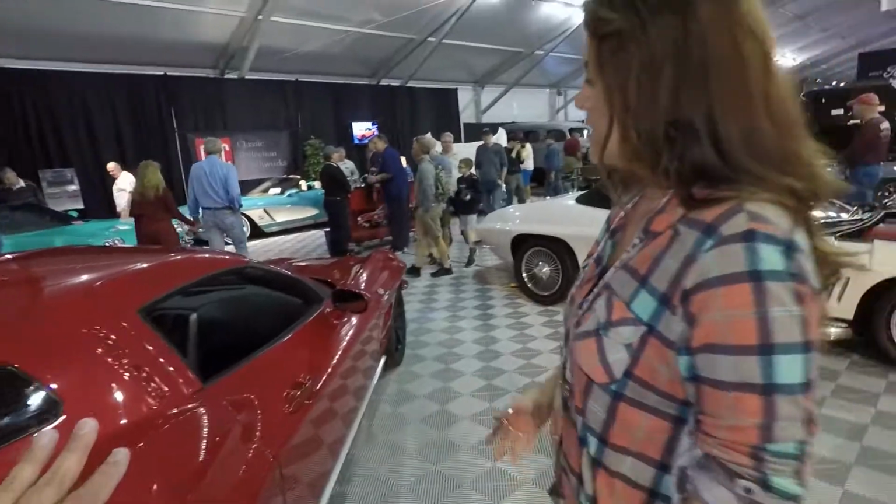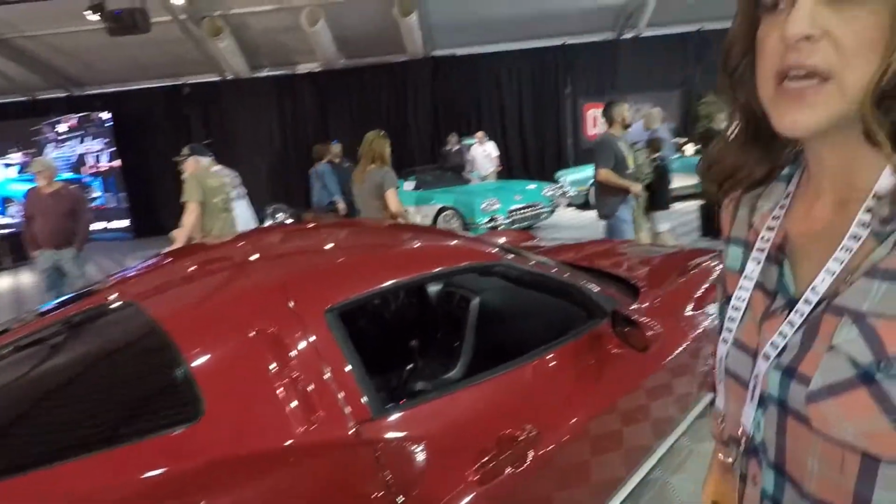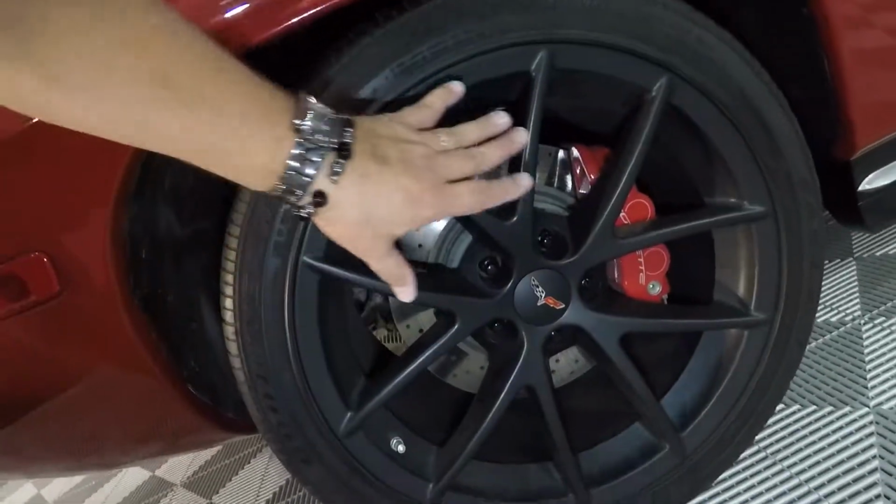Really? Can we open this up and you show us some of the cool stuff? It is not currently unlocked. I'm really sorry. The wheels, are they carbon fiber wheels? No, these are Corvette wheels. Let's look at the wheels here, the brakes, the suspension. So it's a Z06?